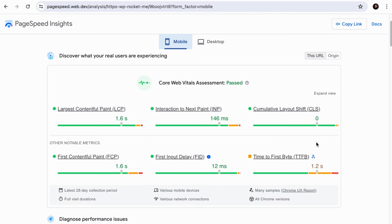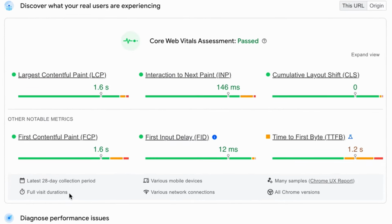The field data aims to capture real user data by collecting and aggregating anonymized data from Google Chrome users who have visited your site. So for the past 28 days, your site visitors who use Google Chrome with a mobile device, their loading speed and interactivity will be captured in the Chrome UX report, or in short, CRUX. And with all the data and samples collected, PageSpeed Insights will average the data out and display them here.